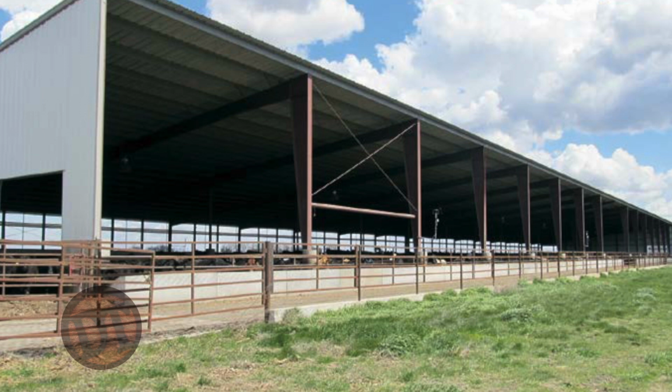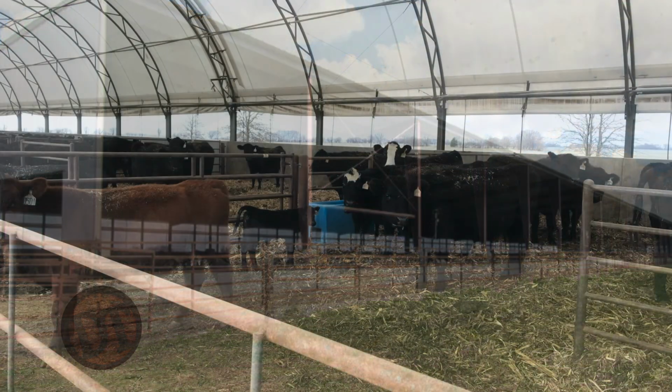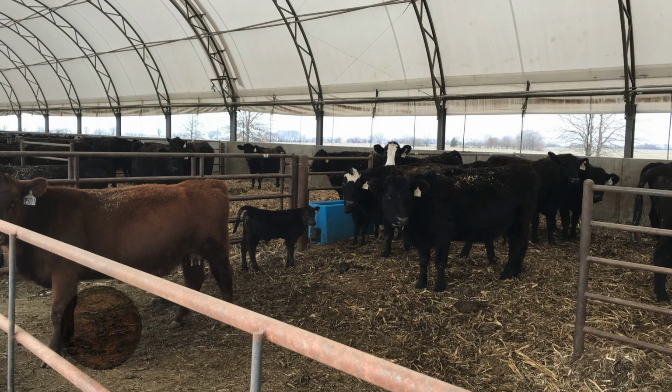Another thing that we usually have is deep pack, and when we say deep pack, that means we're going to bed these cows with corn stalks or something that's going to provide a deep pack, so that when they lay down, they have a bed pack to lie in. Not a lot of these confinement cow-calf operations, if any, that I've seen are on slats. Little calves don't mix well with slats. So usually it's deep pack, and it's either monoslope or it's a hoop barn.